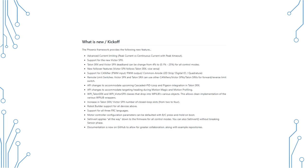In addition, we increased the number of closed-loop slots in the Talon SRX and therefore the Victor SPX. It used to be two, and you'd be able to see them in the web dash in seasons past, and you can still do that, but there's a third and fourth closed-loop slot so that if you're doing aggressive gain scheduling, you have more slots to choose from. And part of the changes involved there also freed up some memory, so in future we'll be able to incorporate even more things into the closed-loop slot, like perhaps automatic gain scheduling and advanced features yet to be implemented.